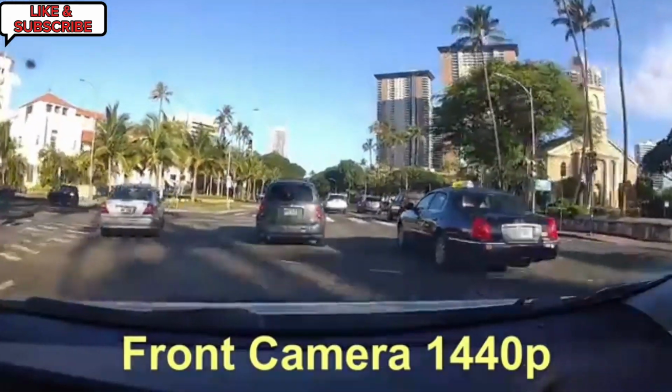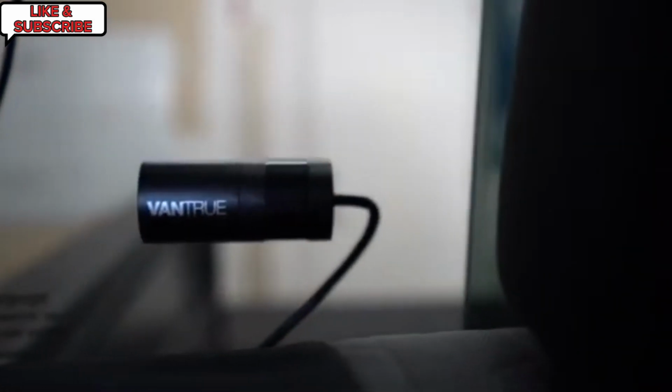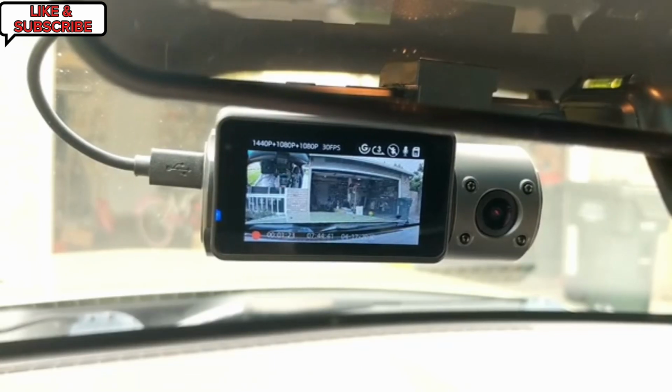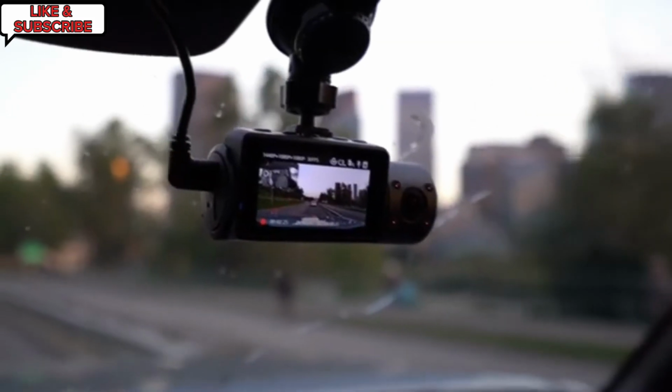The 24/7 parking mode includes motion and collision detection. It records events automatically and protects your vehicle even when parked. An ideal feature for peace of mind. With a supercapacitor, the N4 endures extreme temperatures from -14 degrees Fahrenheit to 158 degrees Fahrenheit, ensuring reliable performance and longevity. It's ready for any weather conditions. In conclusion, the Vantrue N4 is an exceptional dash cam packed with high-tech features for every driver's needs.